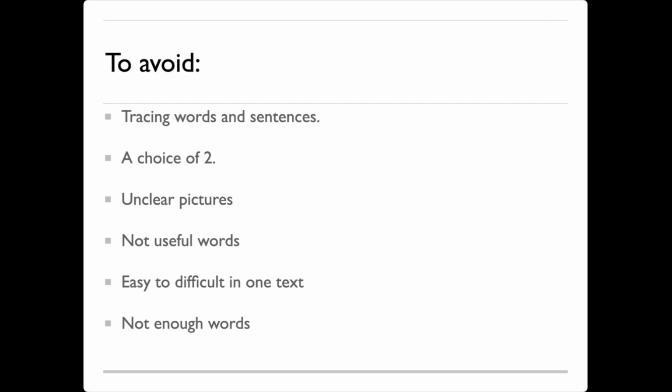We have had so many trial lesson students who show us their textbooks and they can do this, but then you ask them to do it from memory and they can't do anything. So tracing, there's just no point. Anyway, a choice of 2 is not a choice. It's just too easy. Some textbooks have, oh, the letter C, is it cat or is it dog? They have a 50-50 chance of getting it right. So it's just too easy.